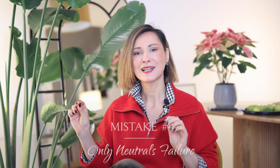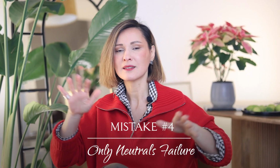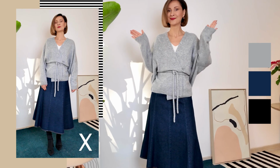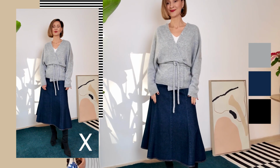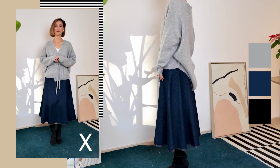Mistake number 4, only neutrals failure. Pairing random neutrals and hoping that somehow they will make your outfit work. Well, how many times have I heard this phrase that you just can't go wrong with the neutrals? Well, there's some truth to that, but let's be honest. Have you ever put together pieces from your wardrobe, looked in the mirror and nothing, no magic, no sparkle, just a flat, uninspired outfit? The colors simply don't work the way you imagined?